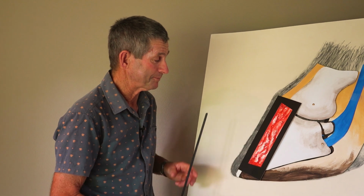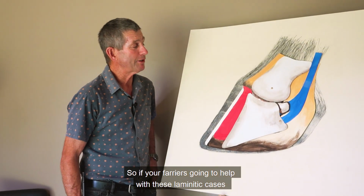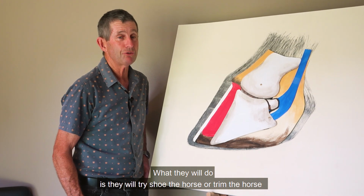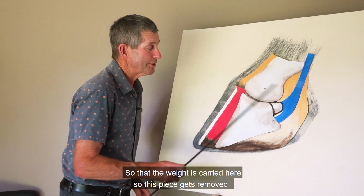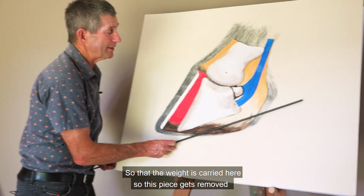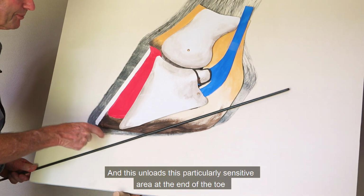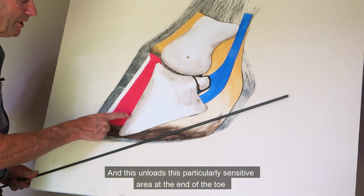So if your farrier is going to help with these laminitic cases, what they will do is they'll try and shoe the horse or trim the horse so that the weight is carried here. So this piece gets removed and then this unloads this particularly sensitive area at the end of the toe.